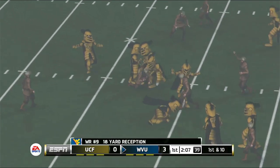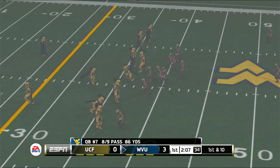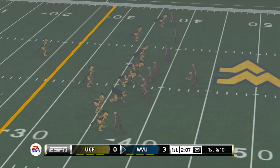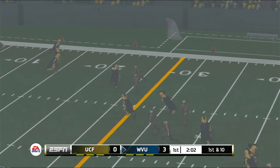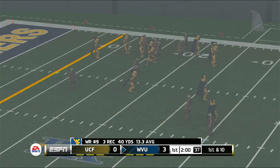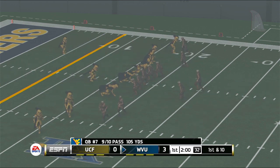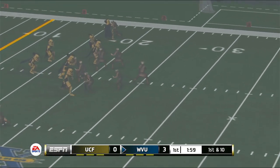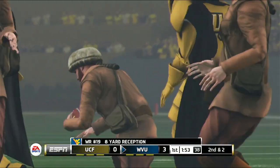And down he goes, around the 38-yard line. First down. He's taken down around the 18-yard line. And he's hit before he can go anywhere. They go back to him on a quick throw.